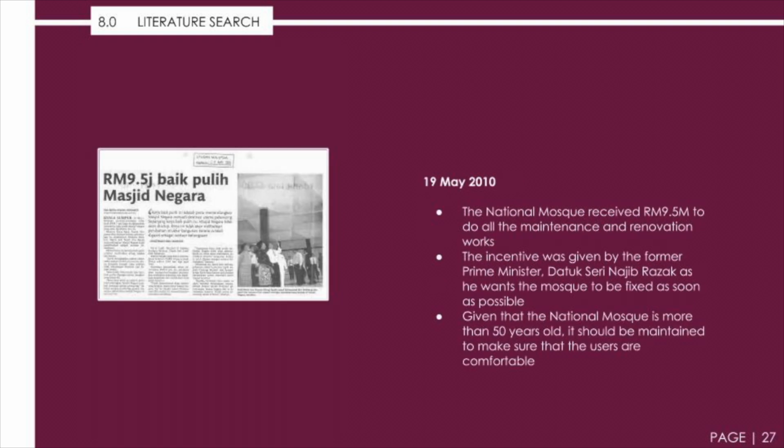On the next article, which was issued on the 19th of May 2010, the article stated that the National Mosque received RM 9.5 million to do all the maintenance and renovation works. The incentive was given by the former Prime Minister, Datuk Sri Najib Razak, as he wants the mosque to be fixed as soon as possible. Given that the National Mosque is more than 50 years old, it should be maintained to make sure that the users are comfortable.